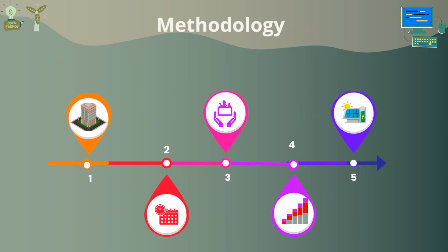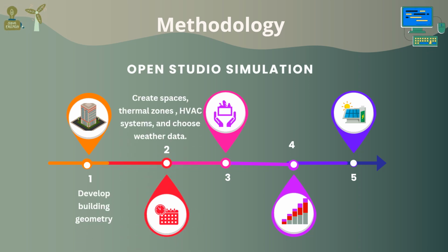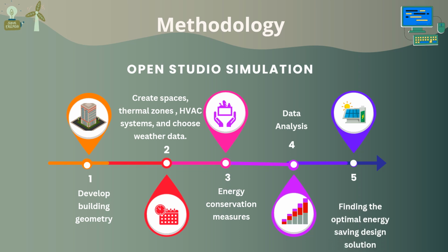The modeling and simulation has been done using OpenStudio software by developing building geometry, creating spaces, thermal zones, and HVAC systems, calculating the building's energy consumption, and analyzing the data to find the optimal energy-saving design solution.